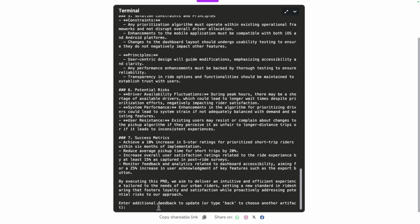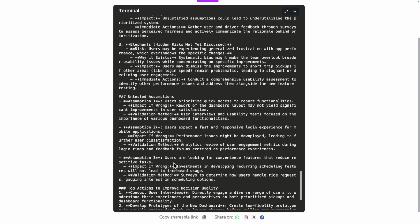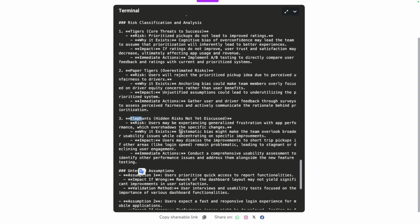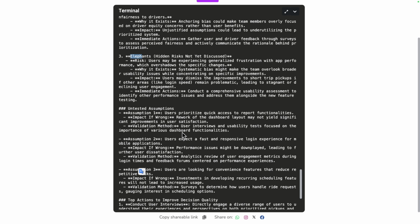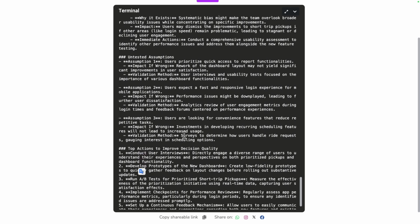All right. Then let's head back and pick menu 2, type 2, to run a pre-mortem analysis. As you can see, it sorts risks into tigers, paper tigers, and elephants, and breaks down the potential risks that could pop up. The idea behind the pre-mortem is to spark some healthy debate and find real insight instead of just cheering on the idea without question.